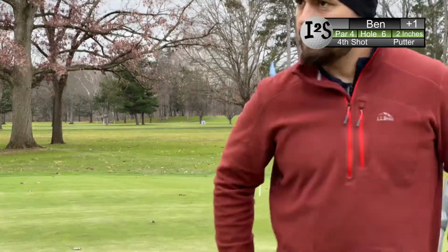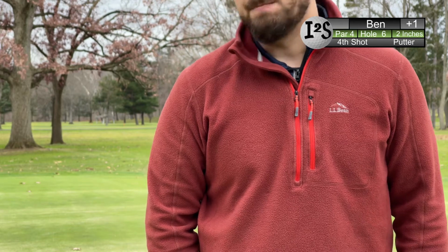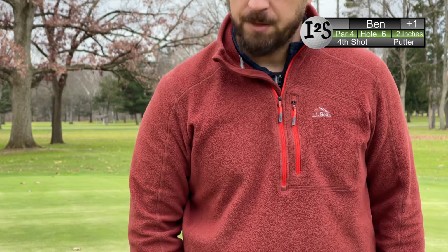Well, after that wayward drive, I didn't know where that drive was until I pulled up. I think it must have got a nice hop out of that tree. Ended up parring this one. Again, it was a pretty good wedge. My wedges have been really good today. Hopefully it continues. One over.